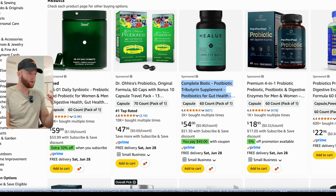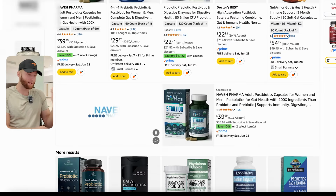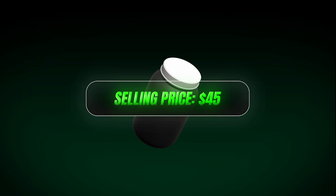The first thing that I'm doing is I want to see how many big players are in the space and what's the price point. Because if a lot of these are all like 22, 17, 18, for me that just makes it more difficult. I really want something that I can sell for like 30 bucks or higher. That really makes it so much easier for me. But this is definitely giving us something to work with.